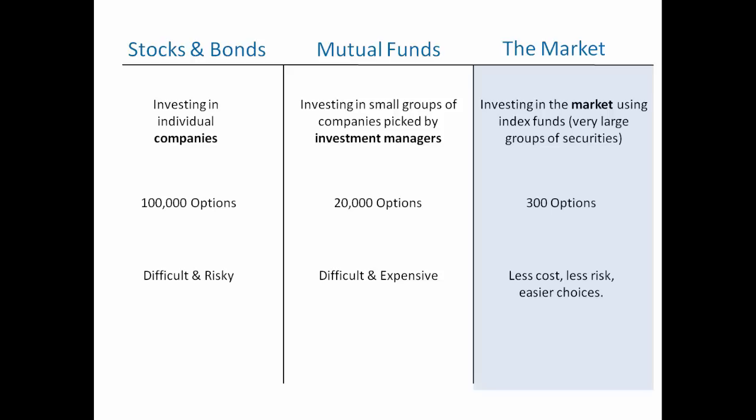And lastly, there's a lot fewer of these indexes to choose from. Just over 300, which makes investment selection easier. Investing in the market is less cost, less risk, and easier to choose from. This is why you invest in the market using index funds. Ivy League research groups and many of the brightest minds in finance have been saying this for years.